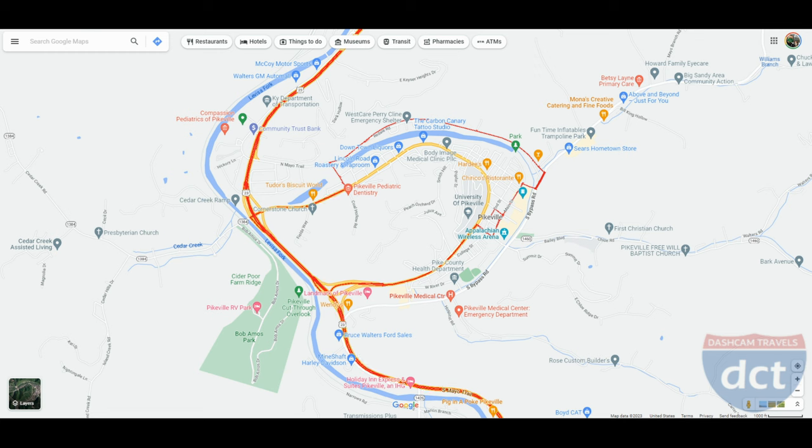we turn back onto U.S. Highways 23, 119, and 460 and Kentucky Highway 80 through the Pikeville Cut-Through for a final time and then continue our journey south towards Virginia.